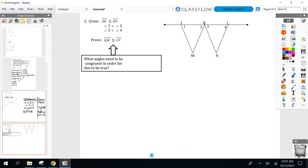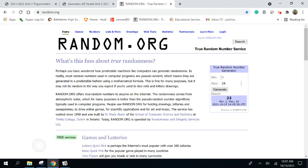So what angles need to be congruent for KM and LN to be parallel? Find me a pair of corresponding, alternate interior, something. All right, come on.